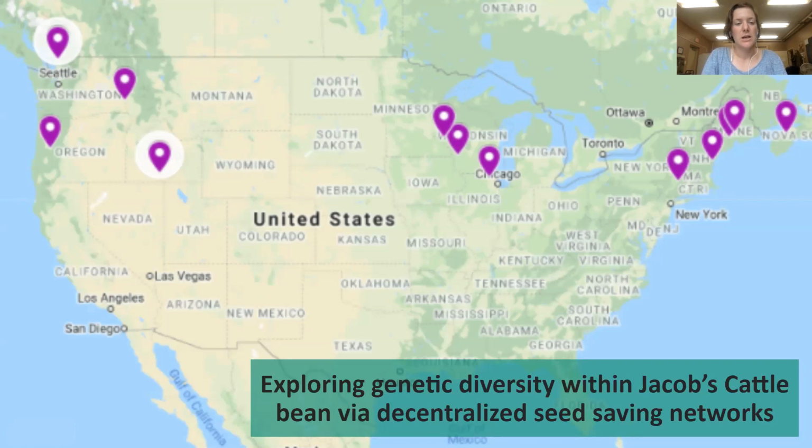And so it got me thinking about networks such as Seed Savers, how complex that history has been, and thinking about how much genetic diversity might be existing within one variety. And it's very common in genetics, as Eric talked about, to look at diversity between varieties, but there's almost this whole other layer underneath when you're thinking about seed stewardship across decentralized networks.